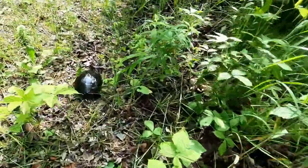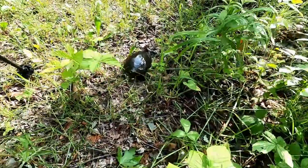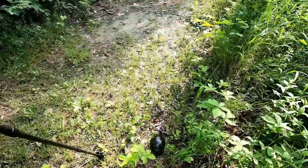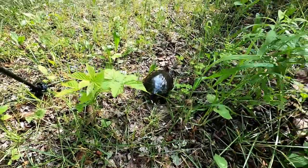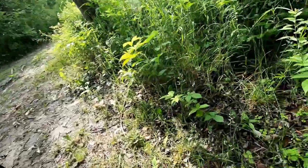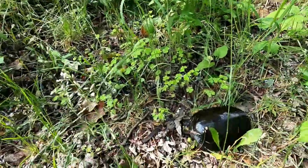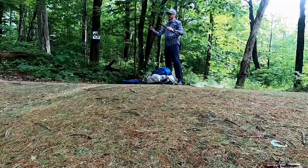It's a little turtle. It's a little guy. I don't know my turtles well, but when I see that pointy tail, I tend to think a little bit of a snapper. It looks like one, but anyway. Kind of far from water. Hope you're okay, buddy.